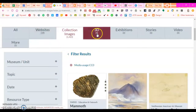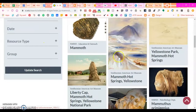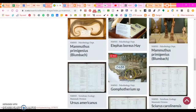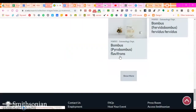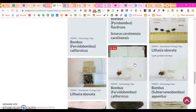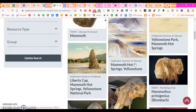It tells you it's got websites, one 3D collection images, and then you can filter by certain things if you want. So there's paintings of mammoth hot springs, there's pieces of mammoths. There's the photo of one set up in the museum, like a data collection. It's pretty crazy. So what I want you to do is search for anything. It takes a minute because it's a really big collection. Let's just, oop, I got some more here. I'm just going to go up to the painting.